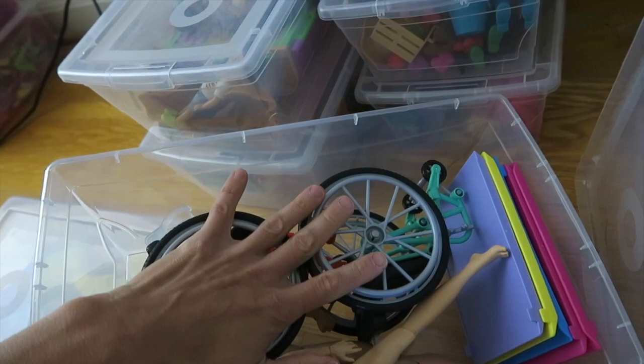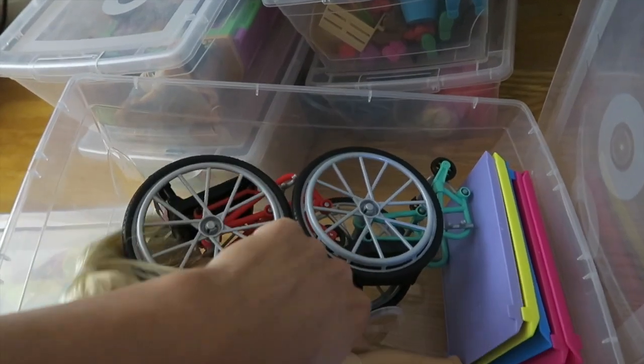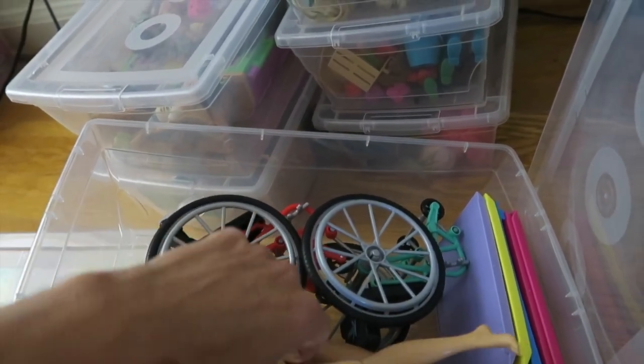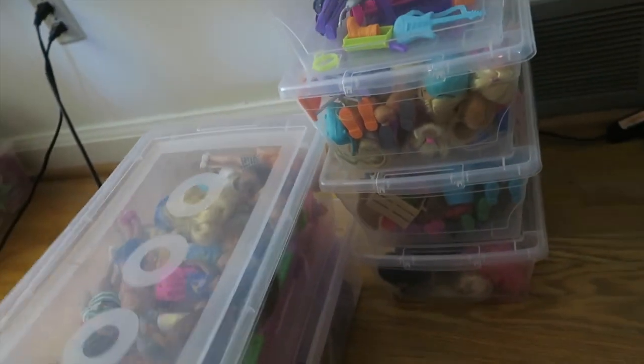I took out some wheelchairs and just saved the two colors that I liked. All of the ramps are cool and useful. I kind of like having the one-leg dolls that I have. I think that's inclusive, and they can use the wheelchairs. I don't mind having two dolls that don't have a leg and need wheelchairs.